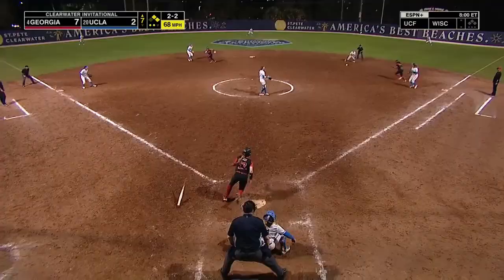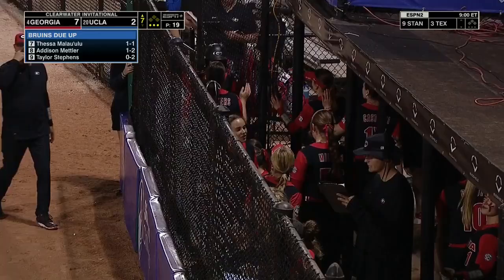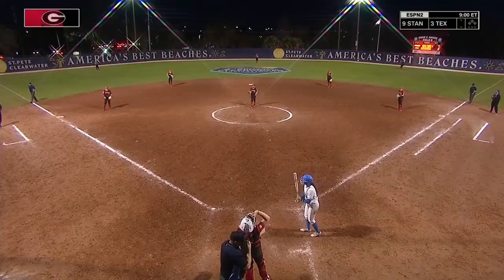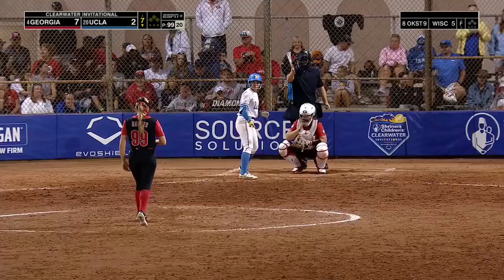Out to second base, and the underhand toss by Pola to Woolery. Georgia adds on, they lead by five. Last chance for the Bruins when we come back. Number 4, Georgia. Number 20, UCLA. Last of the 7th. Bruins down 5 and the bottom 3 up.